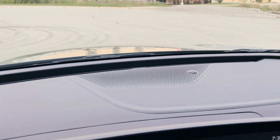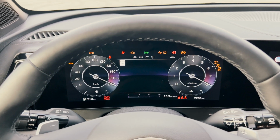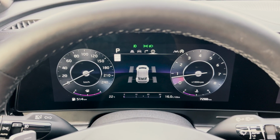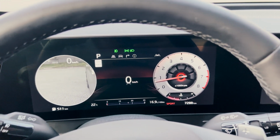As you enter into the Kia Sportage, the dash is covered in soft and hard material. Now the gauge cluster is one of my favorite things since it's fully digital. It looks very sharp and clear. Even the different animations are very smooth. You also have different sections that can be displayed. Plus, when you signal, you get a live video in the direction you are going, which can be very beneficial.